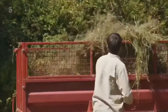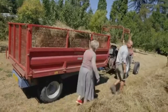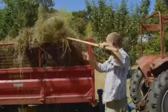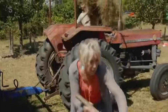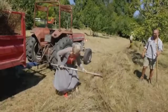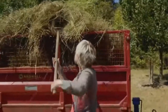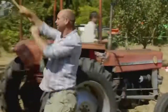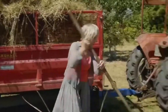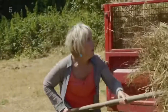So can we give a hand up here? I'm sure they'd love that. Always wanted to use a pitchfork. It's a bit like bundling up spaghetti on a fork in a way. Yeah, that's it. And then spike it, and then twirl it. And then lift it. Ooh, I think you're a natural. I wish. I'm having fun, though. Oh, no. Make hay when the sun shines. Ready, steady.